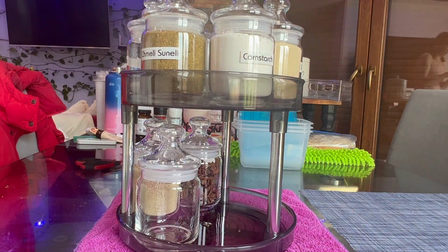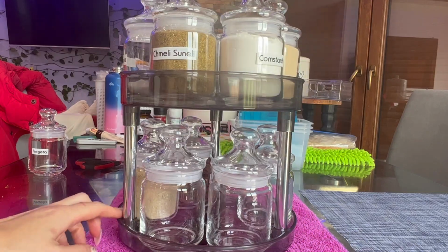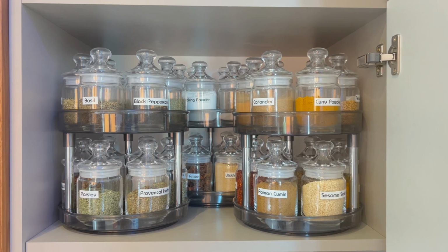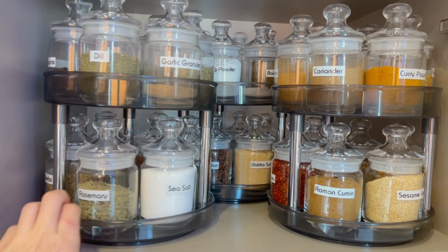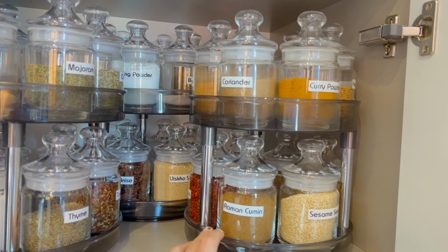So I bought this double tier Lazy Susan off of Amazon. I already got two of these, super easy to assemble, and they're so perfect for these jars. Each tier beautifully fits six spice jars. And of course I organize my spices in alphabetical order, starting from top to bottom.